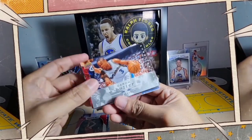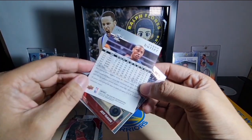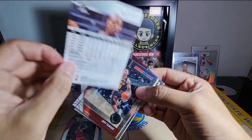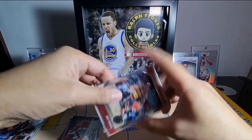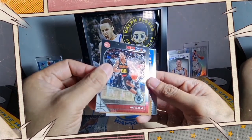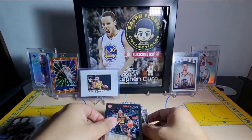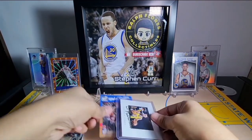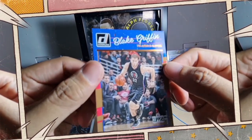Then we have Aaron Butler, Washington Wizards. 2008-2009 UD First Edition Basketball. Upper deck pa yung nakalagay. Next, we have from Atlanta Hawks, Jeff Teague. NBA Hoops. Premium Stock. Nice one. Balik na nga natin sa Stephen Curry. Next, we have, boom, Blake Griffin.